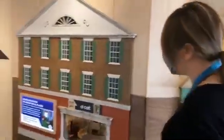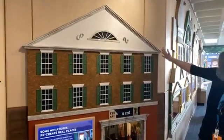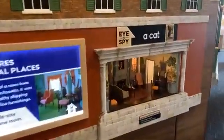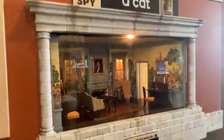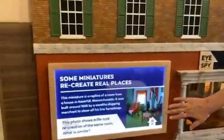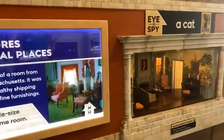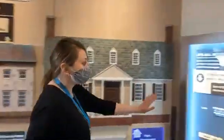All right, continuing around here, this room is from a Massachusetts estate, and this room is really cool because some of the miniature rooms we have actually recreate real places. So this room that you see here in miniature, it was actually a real room in a home in Massachusetts in the early 1800s. And so we have a picture of what that real life-size room could look like, and you can kind of compare between that picture and the miniature room to see what similarities you see and how close they got those details.